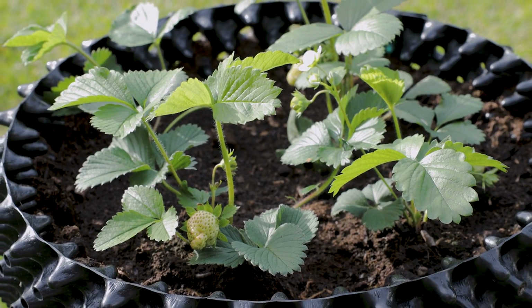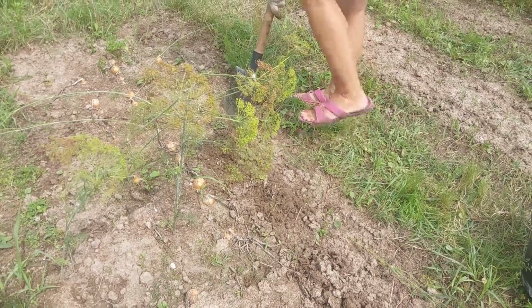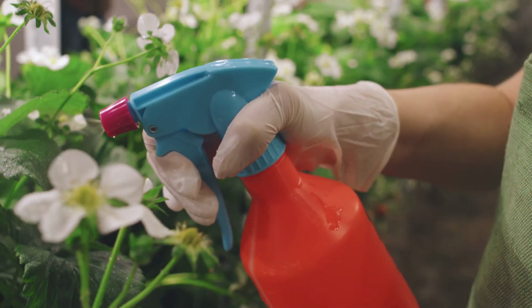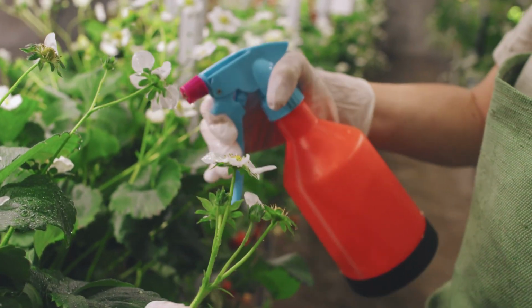Regular weeding also improves air circulation, which is key to keeping your plants healthy. Hand weeding is often the best approach, as it allows for careful removal of weeds without disturbing the strawberry plant's shallow roots. Strawberries benefit from fertilization, but the timing and type of fertilizer are crucial.